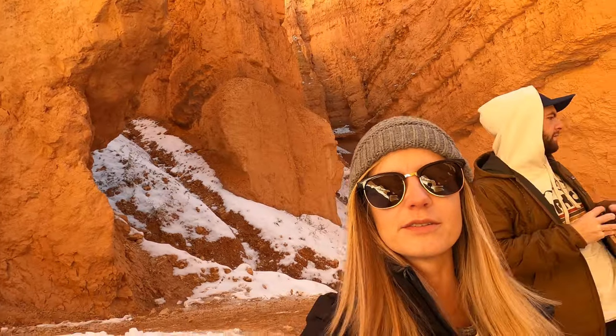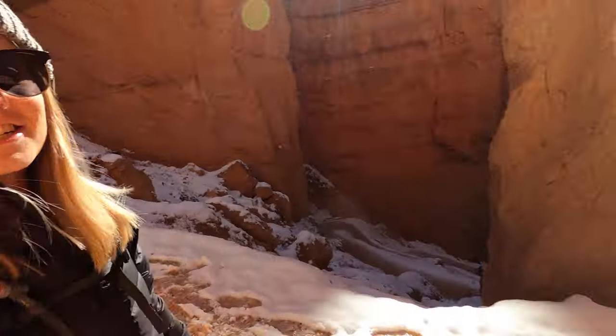We're about to go through an arch that's on the trail. It's very icy, very muddy, very nasty, and I left my hiking poles in the car. Here is the arch. And there's rocks falling.